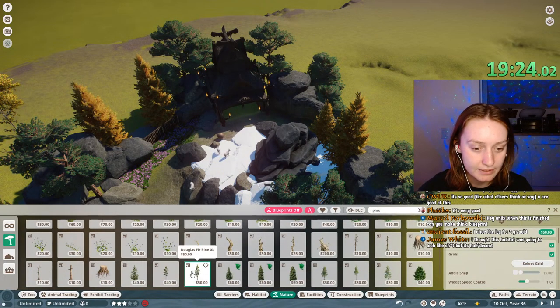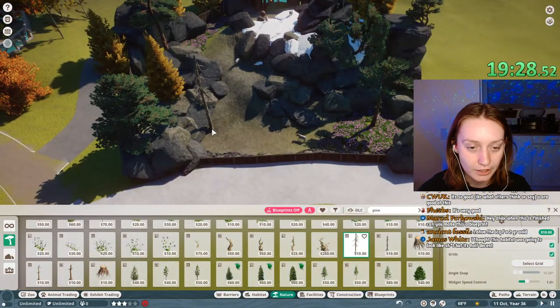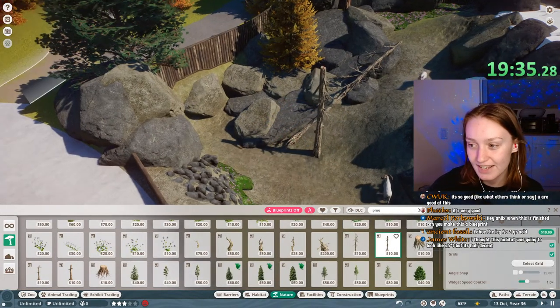Okay, we'll take this. Maybe not the Doug fir, but the dead trees tend to look pretty good. Because what you can do is take them and lay them like that, and it's like, whoa, there's a dead tree! That's pretty cool!